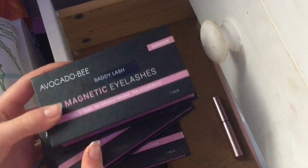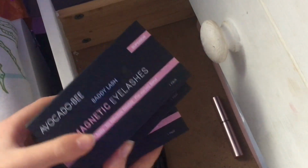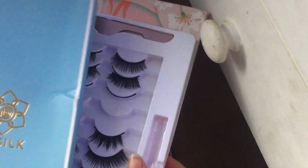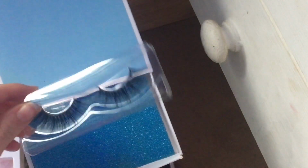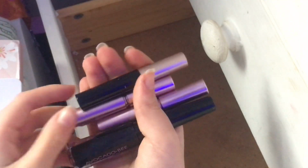I have three Avocado Bee magnetic eyelashes. These are really cute and I love them, so thank you to them. I then just have some lash trays at the back. These ones are from GXO Beauty, and these are some Dezilk ones, which I love. I'm on my last packet of these and they're literally my favourite lashes. So thank you to them for gifting me those. And lastly, I just have some magnetic eyeliners, which are really useful.